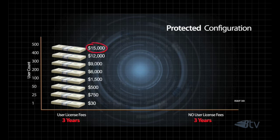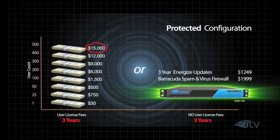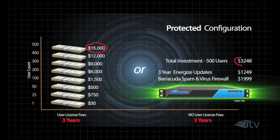Use a Barracuda network solution like the Barracuda Spam and Virus Firewall. Here we see that $15,000. Next to it, the Barracuda Spam and Virus Firewall 300 provides world-class spam and virus protection for just $32.48, savings of 80% over 3 years. With no per-user fees, feature fees, additional hardware to install, or software to purchase, a Barracuda network solution will save you money right out of the box.